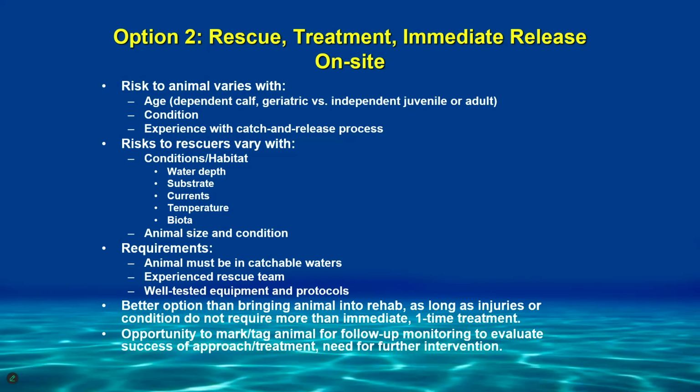You need to have an experienced rescue team. You need to have well-tested equipment and protocols. This is a better option than bringing the animal into rehab as long as the injuries or condition do not require more than immediate one-time treatment. The opportunity to mark and tag the animal for follow-up monitoring to evaluate the success of the approach of the treatment is very valuable, and it also allows you to assess the need for further intervention down the road.